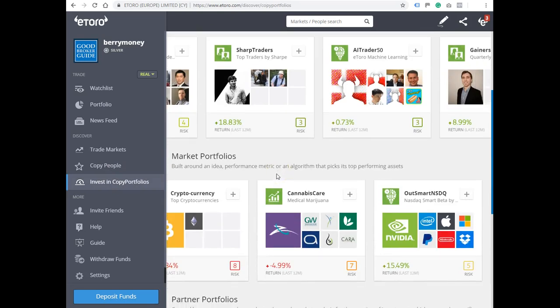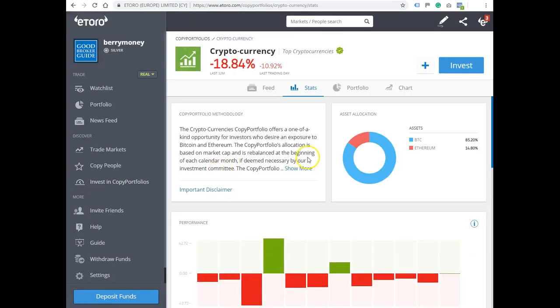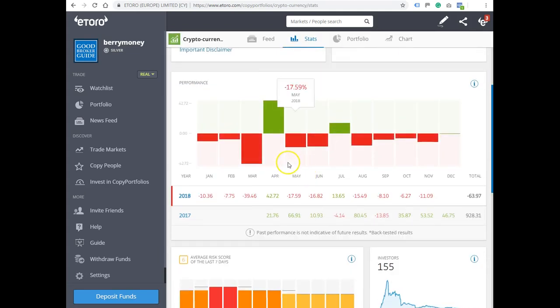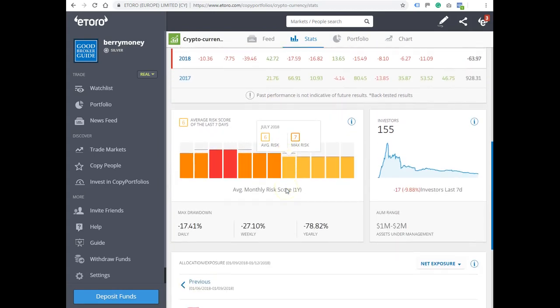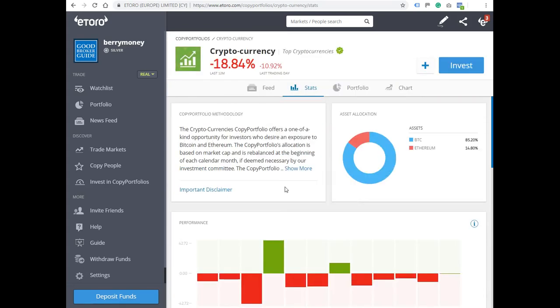Investing in copy funds, again, if you're new to the market, you want to dip your toe in it, you want to invest in cryptocurrencies or cannabis or something, you can step in here. This is the crypto fund. You can see the assets. It's mainly Bitcoin. They've got 85% Bitcoin, 14% Ethereum. It's a very volatile market, so performance obviously not great, but if you want to copy what other people are doing, it's one way to get in. Again, it's risky because you're putting a portfolio in other people's hands.